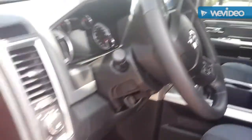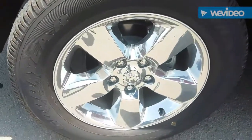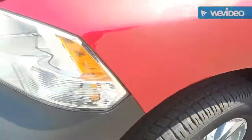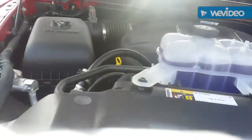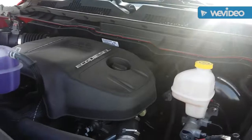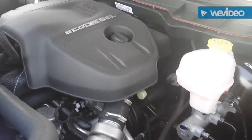All right, getting out of the vehicle. This Bighorn actually comes factory with 20-inch chrome-clad aluminum wheels. Let's go over to where the business happens. Now, on the hood, this is the 3.0 Ecodiesel, which is a 3-liter V6 twin turbo.